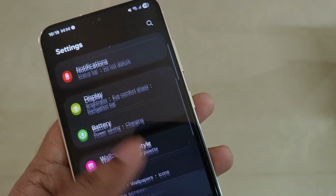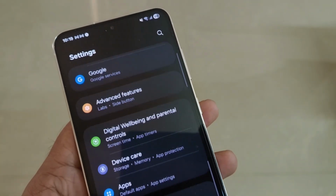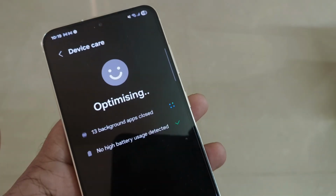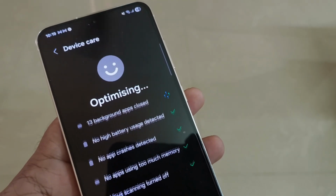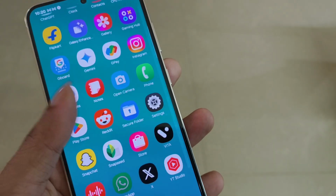Using it for one day, the battery life seems pretty decent so far. I have noticed that the heating issue has been resolved after the update. I'll give a full update on battery life and the screen on time after a week of usage, so stay tuned for that. Now let's talk about some basic features.